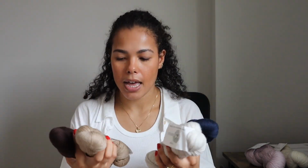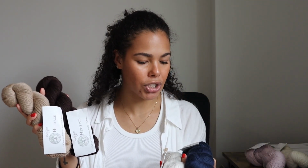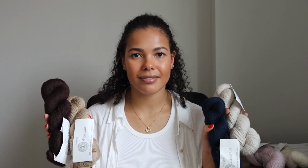So I got 4 hanks of sock yarn. I just ordered these from yarn.com, and they are just Cascade yarns. These are the Cascade Heritage sock yarn, which is 75% superwash merino wool and 25% nylon. I got 4 colors because, well, number one, obviously I want to have socks in a couple more neutral colors. The only sock yarn that I've bought before is super bright, bold colors, like my red sock. I have self-striping sock yarn, so they're just not really everyday sock colors. So that was why I got so many colors.